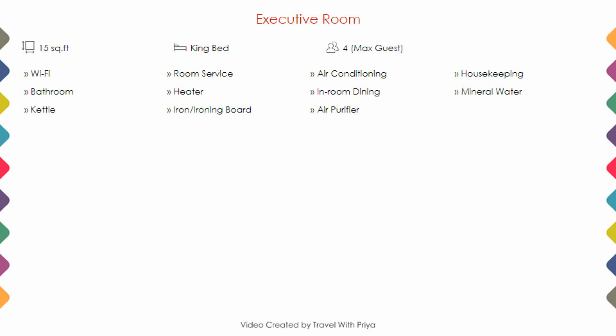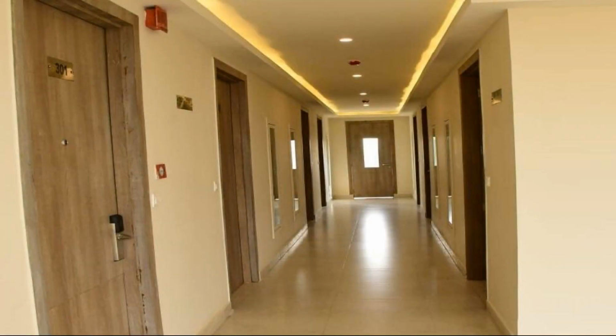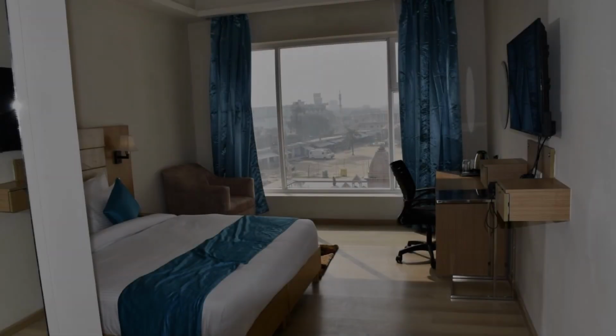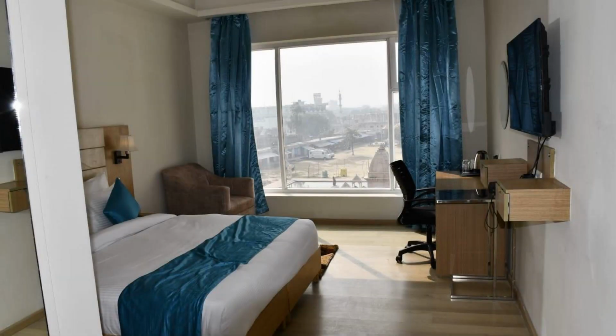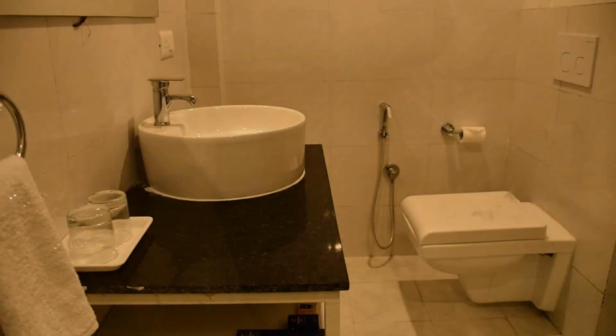Room category 2. Next we talk about amenities of this hotel, so you can see on the screen. 2 categories of rooms are available online. You can book them online and enjoy your stay.